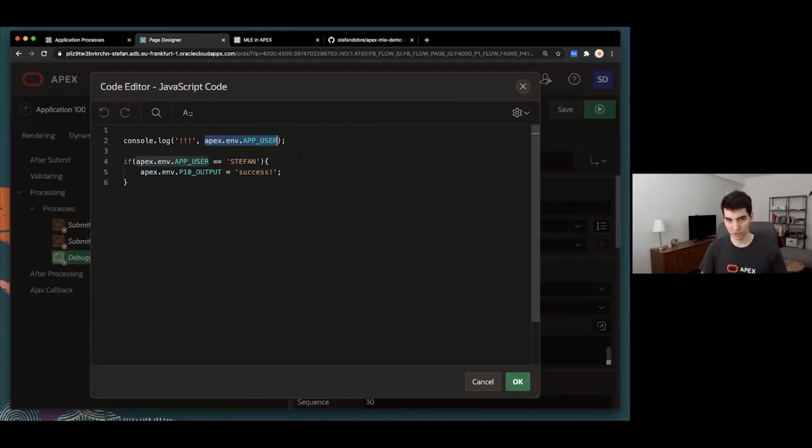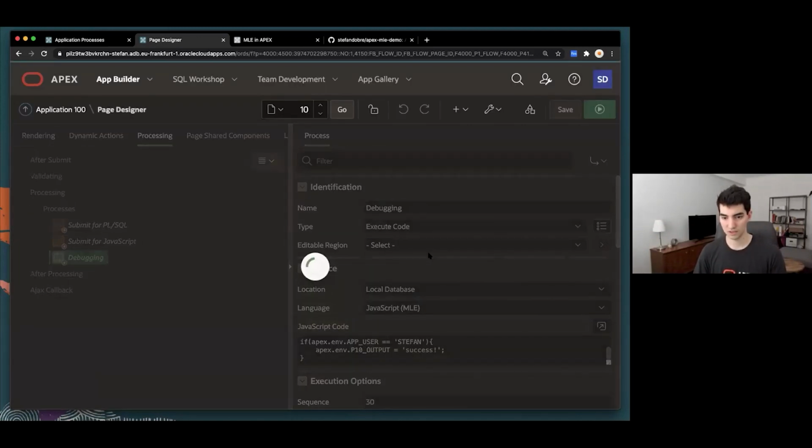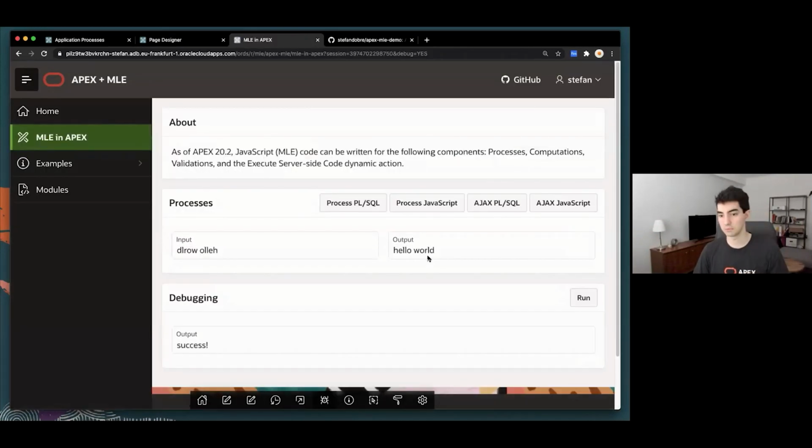Now, another pointer I would have when it comes to debugging, because JavaScript is such a dynamic language and we can create all of these objects in the global scope or dynamically include libraries and things, we might need to, at times, check out what's in global this. So in the browser, you would have the window object, right? Well, inside of JavaScript MLE, you have global this, which kind of holds everything together. So let's just check what's in global this. It might come in handy when you're dealing with such problems.